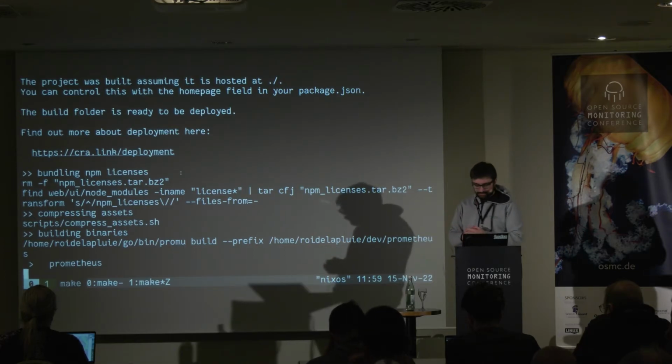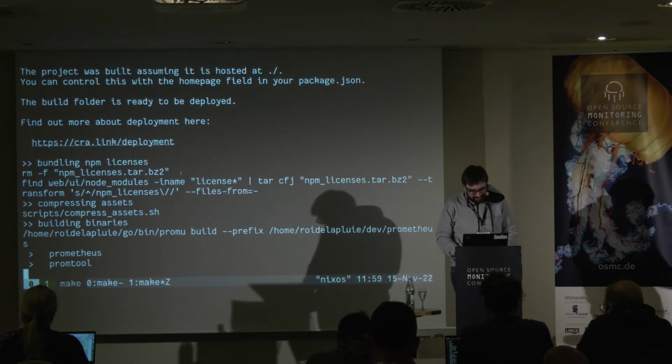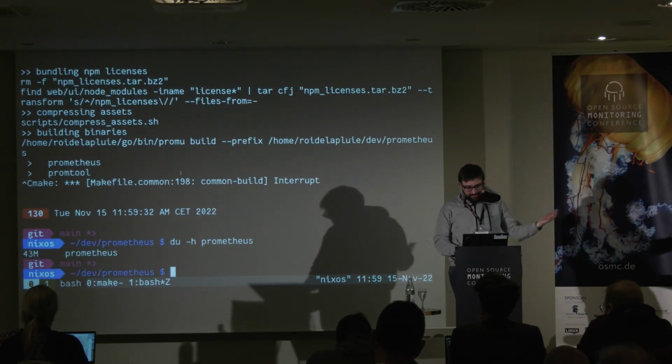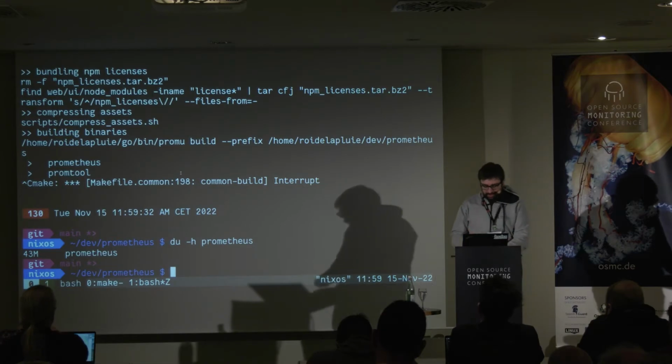So, surprise, surprise, it should not take that long. Hey, we are building a fully featured monitoring solution now. So Prometheus is built, and now the size is 43 megabytes. So we are going from 110 megabytes to 43.